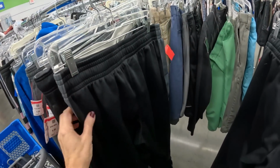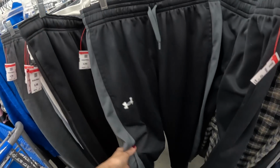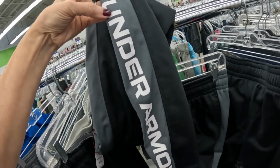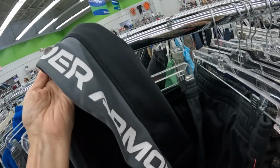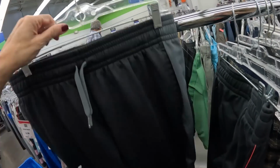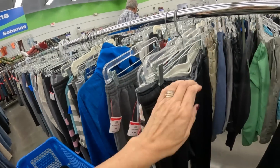All right, who's making these? Gray stripe. Is this Nike? Oh, Under Armour again. With the spell out on the leg, and the letters are in great shape. Anytime an item has these iron-on letters, you really want to make sure there's no cracking in them, because those letters can crack, especially if they're put in the dryer. So again, oh, $6.99. A little bit high, but those are in nice shape. We're going to go ahead and take those.